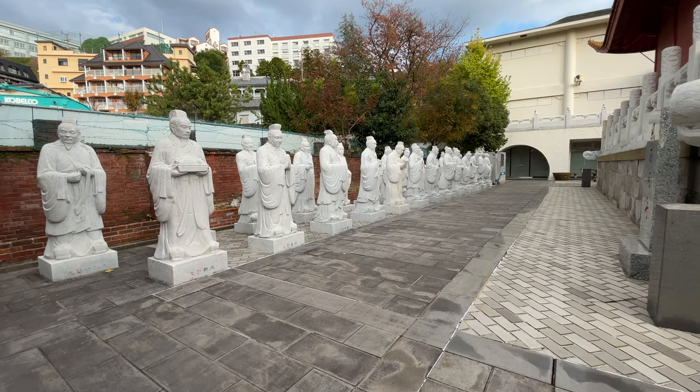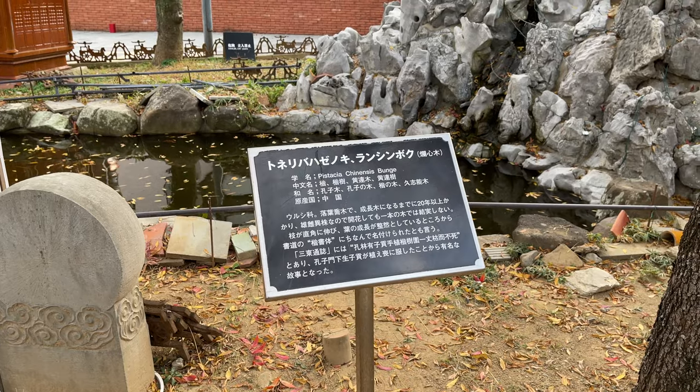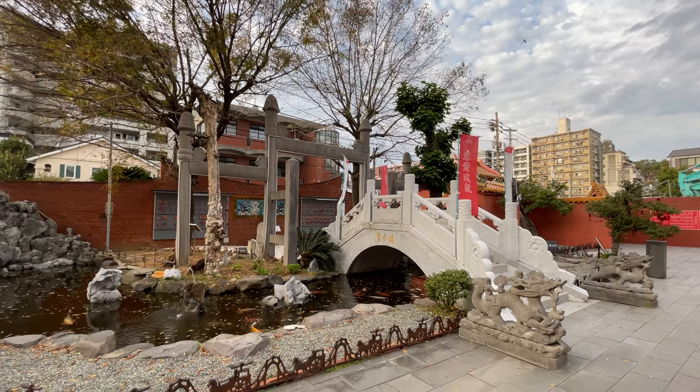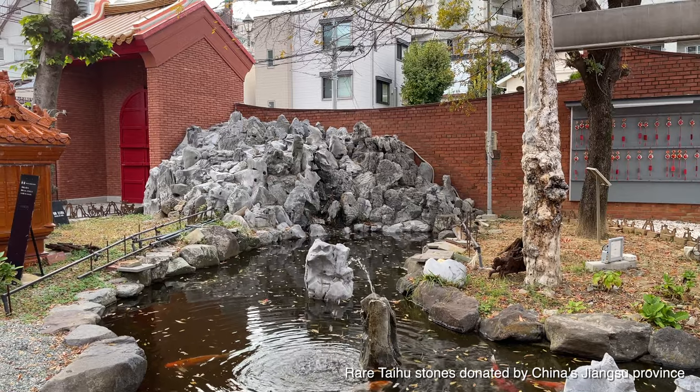Some interesting facts about this temple. They have 72 wise men statues, and there were two pistachio trees in front of the temple. They are Confucius trees in the Japanese language. I think that's the reason why they actually planted them. And there's a stack of stones that are actually given by China to this temple. The stones are here! Now we will be heading to our next attraction of the day, which is the Oura Cathedral.